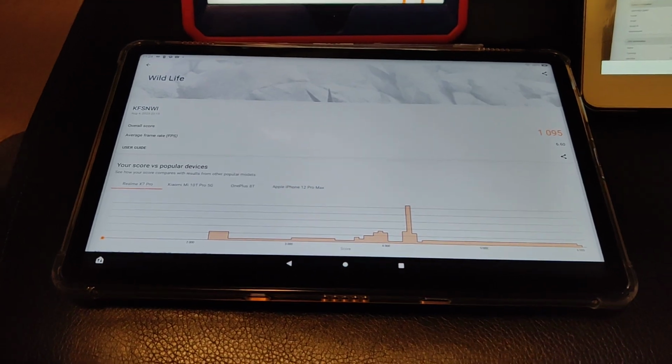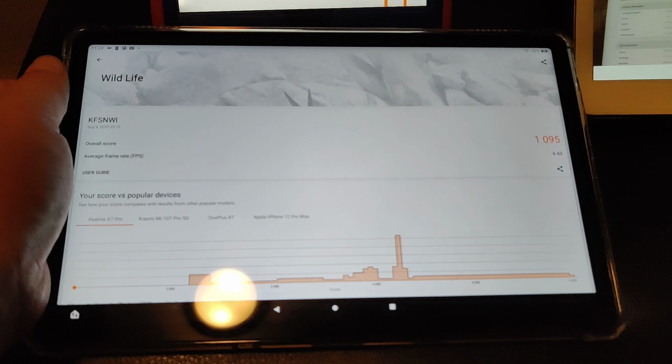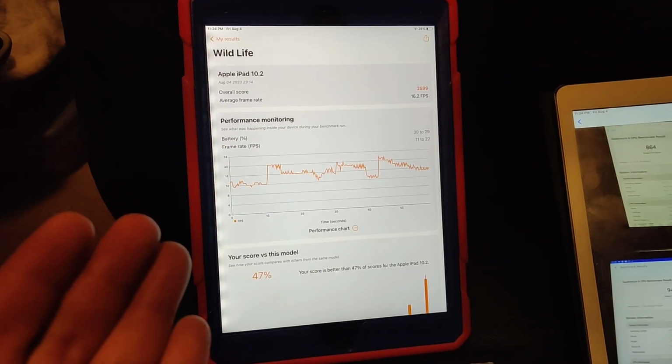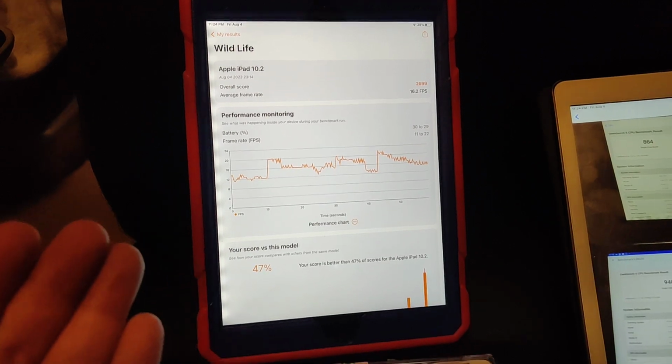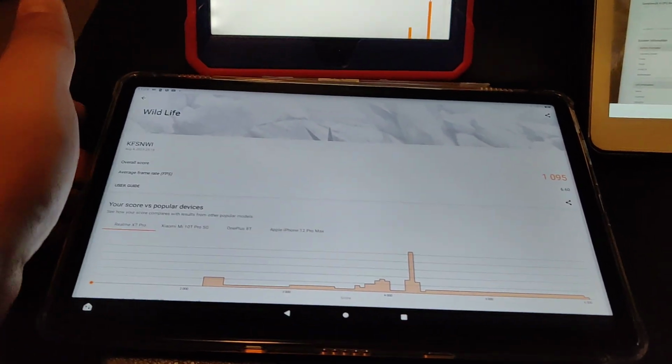I recently got this Fire Max 11, and I thought I'd make a short video about it. Basically, how does it compare to an old 4-year-old iPad 7 from 2019? The results are not surprising.